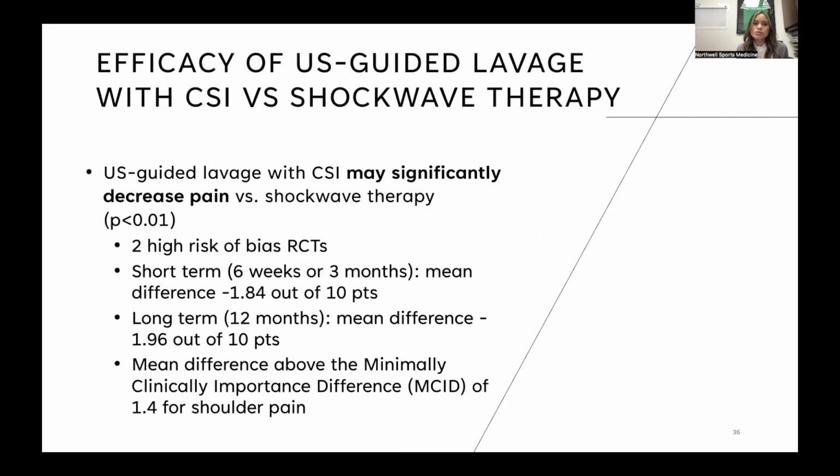So the first result: they looked at the efficacy of ultrasound-guided lavage with the steroid versus the shockwave therapy. In terms of pain, they found that lavage significantly decreased pain versus shockwave therapy in both the short term and the long term. The mean difference, out of 10 points, decreased about negative 1.84, negative 1.96, which was above the minimally clinically important difference, MCID, of 1.4 for shoulder pain.